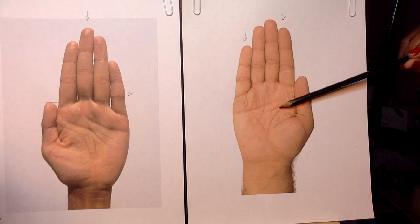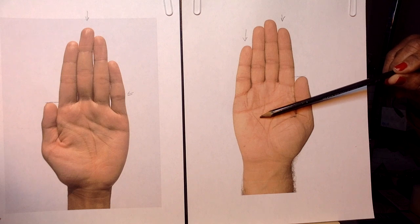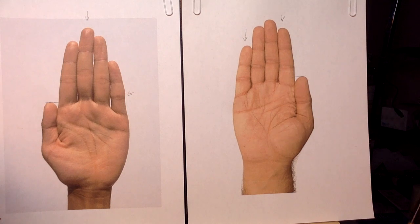Square palm, or correction, yes, square palm and long fingers. All right. So we're looking at an expressive and curious person who seeks a stimulating life with variety, travel, freedom, and regular change, not the same thing all the time.